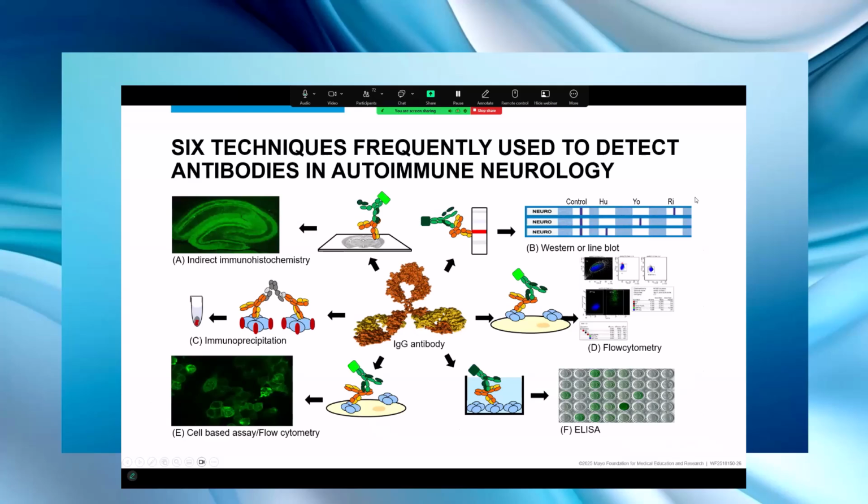Moving to the lab side, these are some of the techniques that we often utilize for testing of these antibodies associated with neuropathies. Our workhorse is tissue immunofluorescence assay, especially for some of the classic paraneoplastic antibodies. But as time has gone on and we focused on newer antibodies such as neurofascin 155, we've started investigating other assays like live flow-based assays, which have made it to the lab.